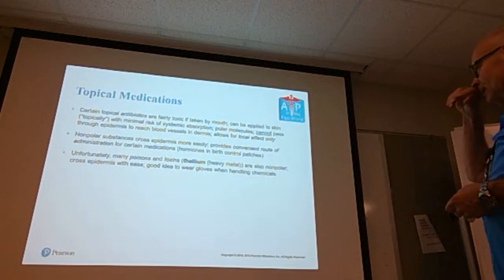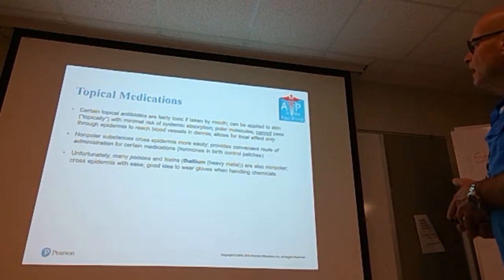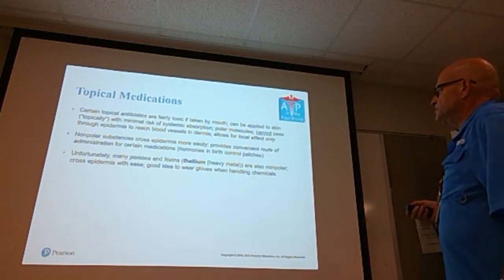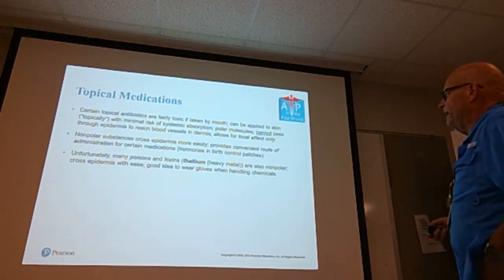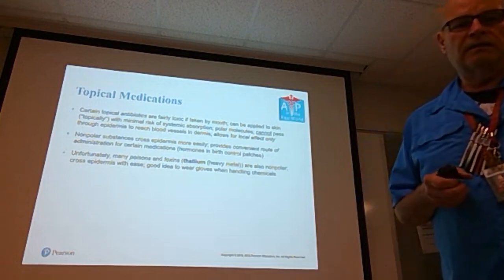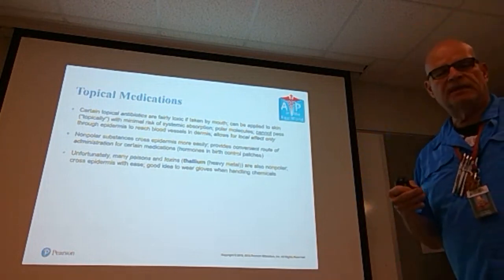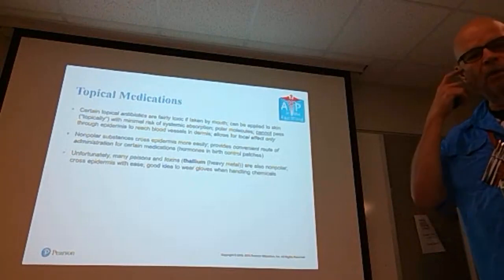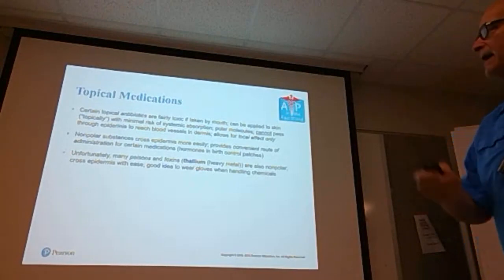Non-polar substances cross the epidermis more easily, which provides convenient routes of administration for certain medications, such as the hormone and birth control patches. There are ladies that have gone through menopause that may be getting their estrogen or their progesterone hormone replacement through a patch system.